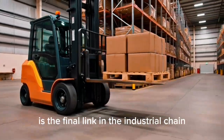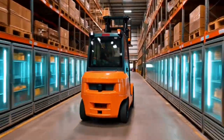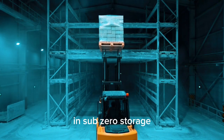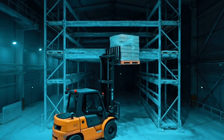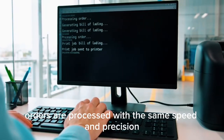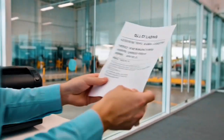Efficiency in the warehouse is the final link in the industrial chain. In sub-zero storage, the desert caviar remains suspended in its peak state. Orders are processed with the same speed and precision as the production line.